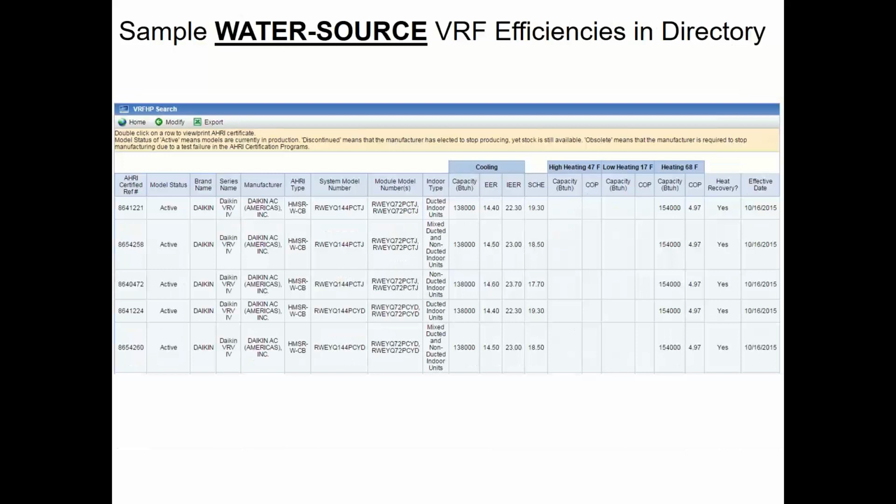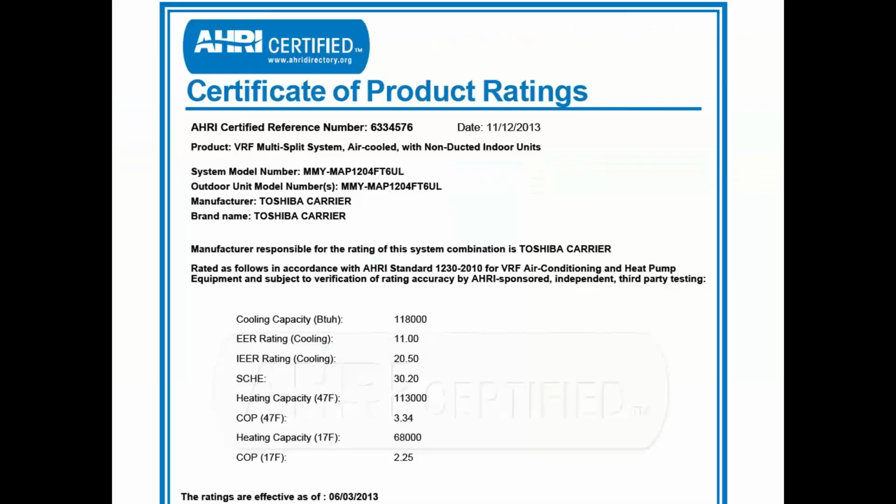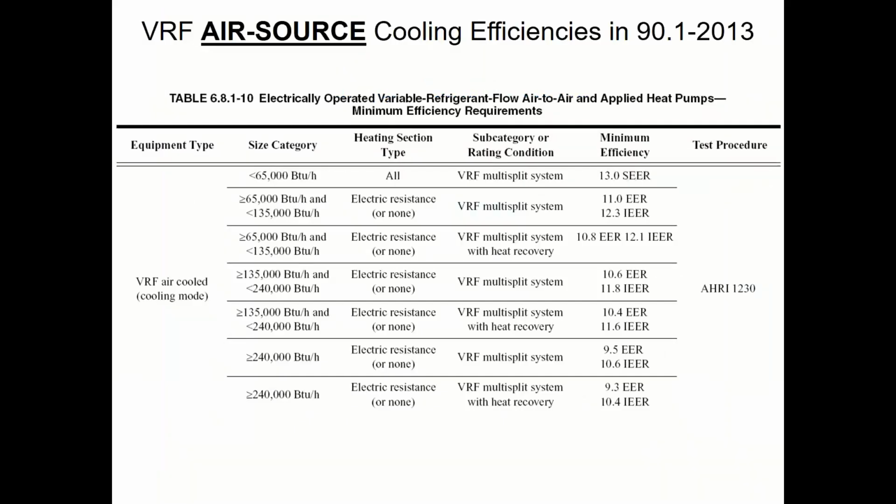All right. Water source heat pumps for VRF get the same kind of thing, just a little bit different, obviously. You can print a certificate for any one of those. There are code required minimums. They haven't really changed since ASHRAE 90.1 2013. They're basically the same as we have now. And now we have them in the IECC 2018 as well. They used to only be in ASHRAE, not in the energy code. Now they're in the energy code.